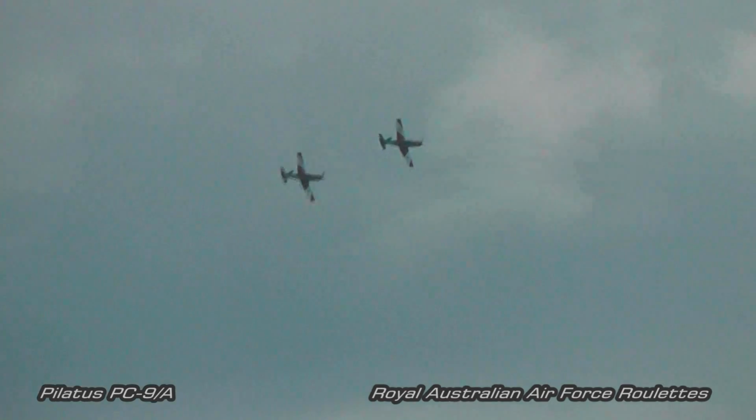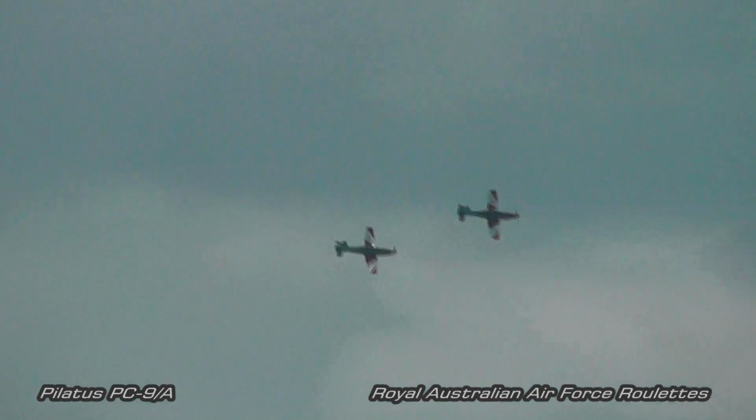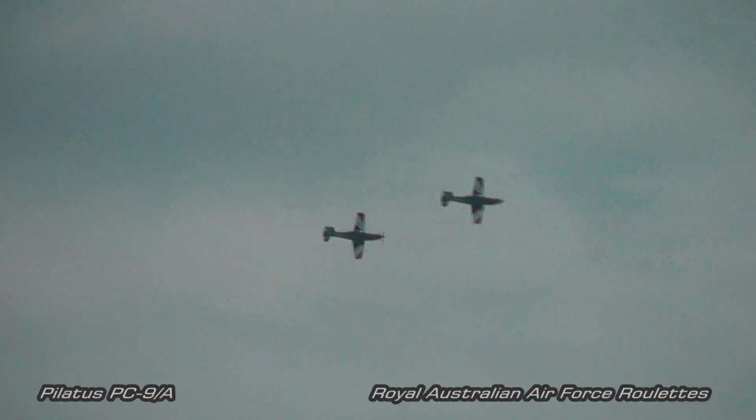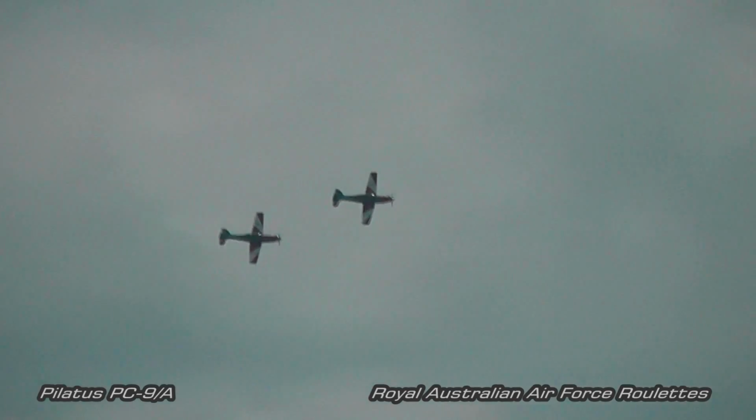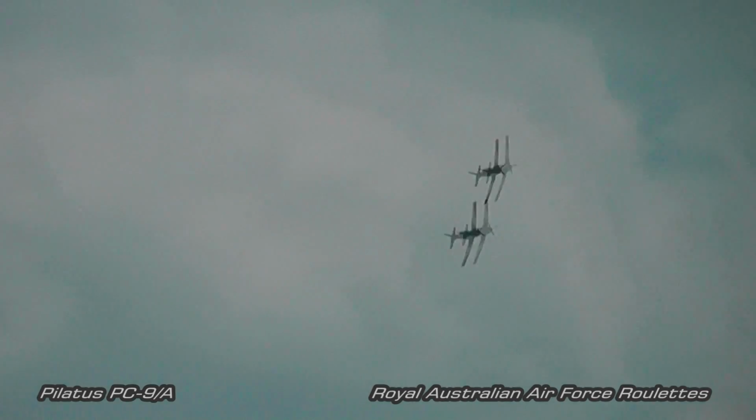So a little bit about the aircraft you've seen today, ladies and gentlemen. It's the Pilatus PC-9. We first took delivery of these aircraft about 20 years ago, so they've been around for a little while, but they're still just the Ferraris of the skies.